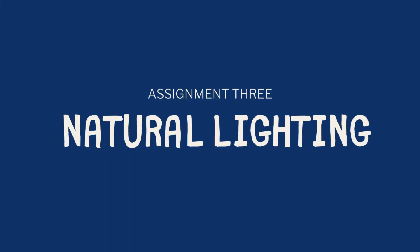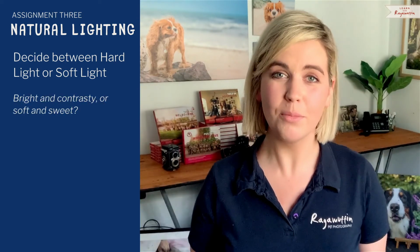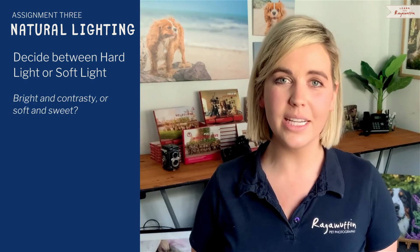Assignment 3 is all about, you guessed it, natural lighting. First, you need to decide whether or not you're going to be team hard light or team soft light. Totally up to you. They have two very different aesthetic qualities, but it's your choice as a photographer. Then I want you to have a little hunt around your home or your local environment to find spots where you can photograph either with soft light or with hard light. You'll probably find much more hard light during the middle of the day when the sun is high in the sky, and you'll generally find more soft light towards the start or the end of the day, what we call golden hour, that hour and a half before sunset.